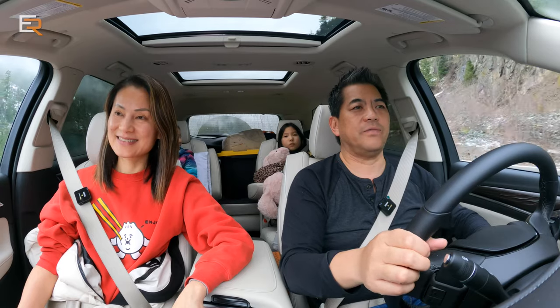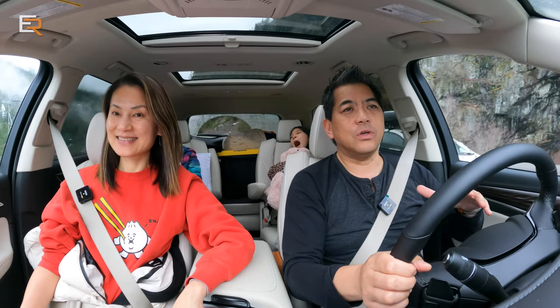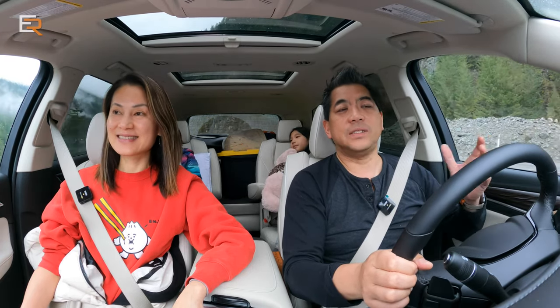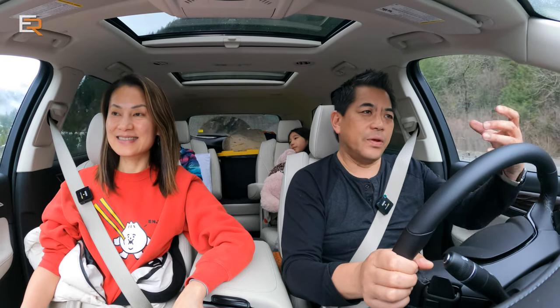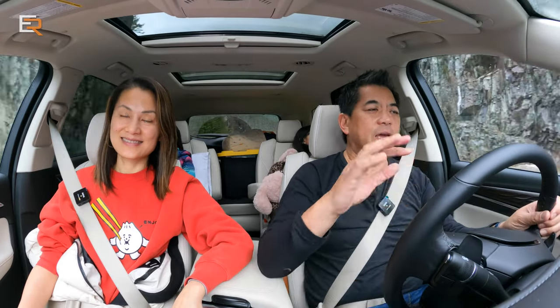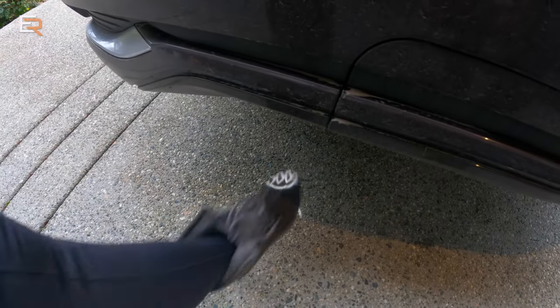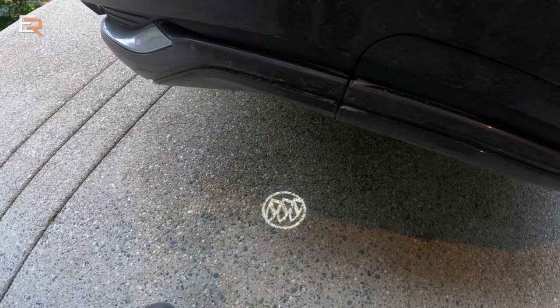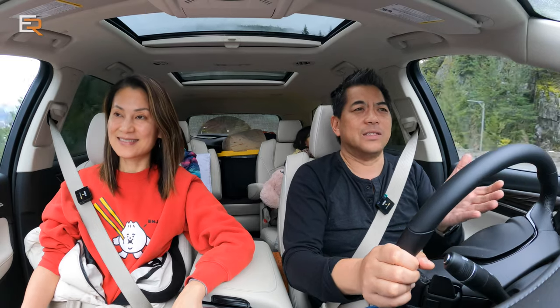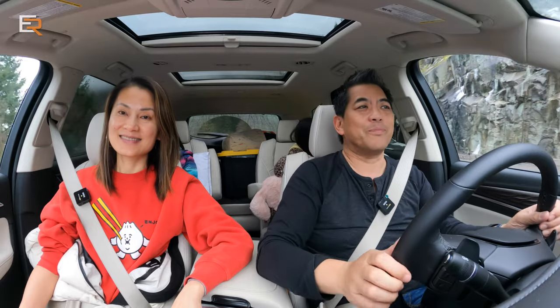This is a three-row SUV, this Enclave. We've folded that third row down. This is also equipped with a hands-free power tailgate. And what's neat is there's an actual gobo, like a light that projects the Buick onto the ground. And that's the area where you kick and it opens up. I didn't have the greatest success with it all the time. I'm not sure if it's because I don't own the vehicle, maybe, you know, you find out where that perfect spot is, but it should be fairly easy, right? Because it's an actual light there and you just kind of break the beam. But nonetheless, it does look pretty cool.